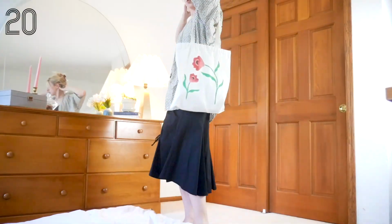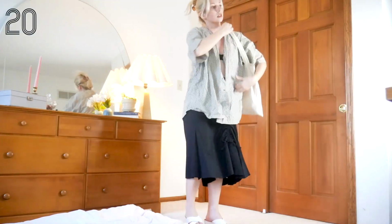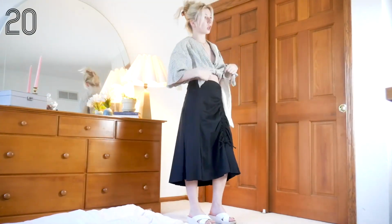Oh, and then I also just wanted to use this fun little bag because I painted it myself and I'm very proud of it. This look feels very beachy and casual and summery to me, and that is the goal.